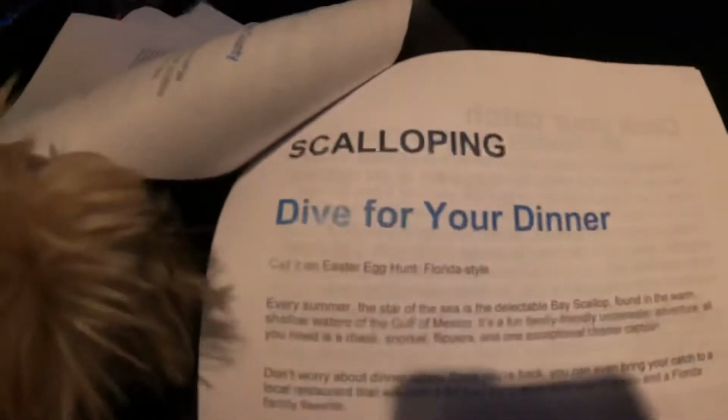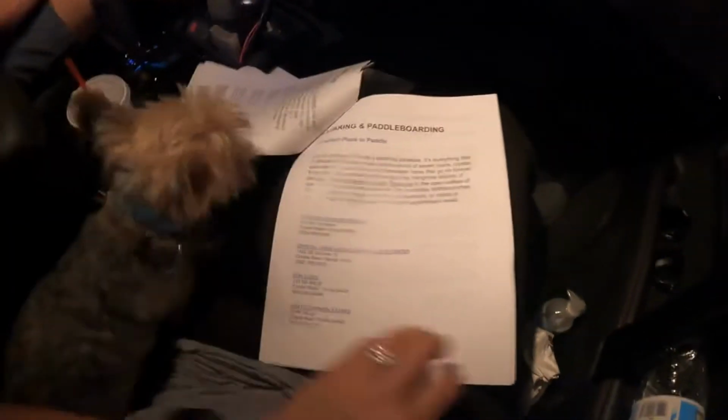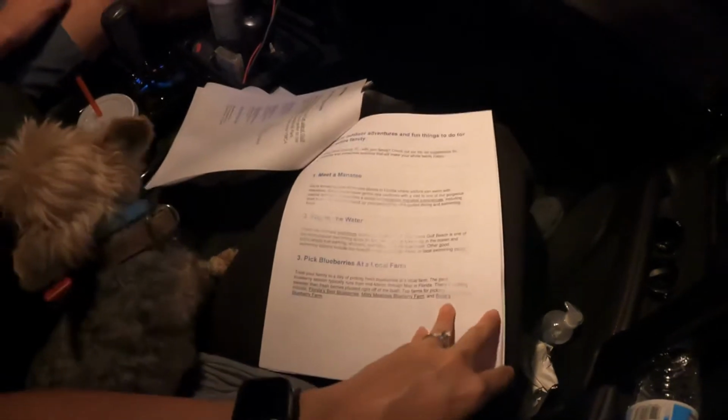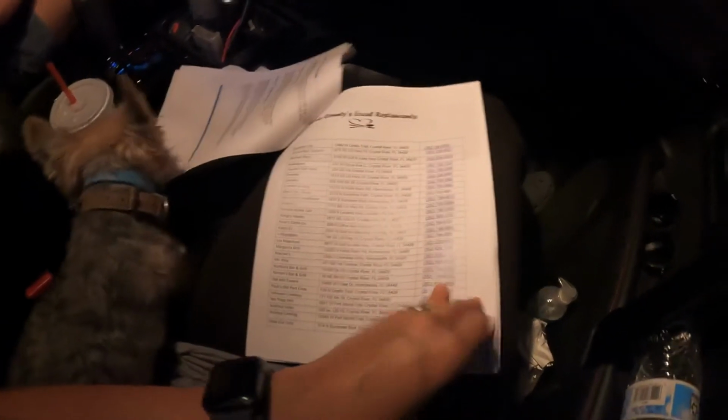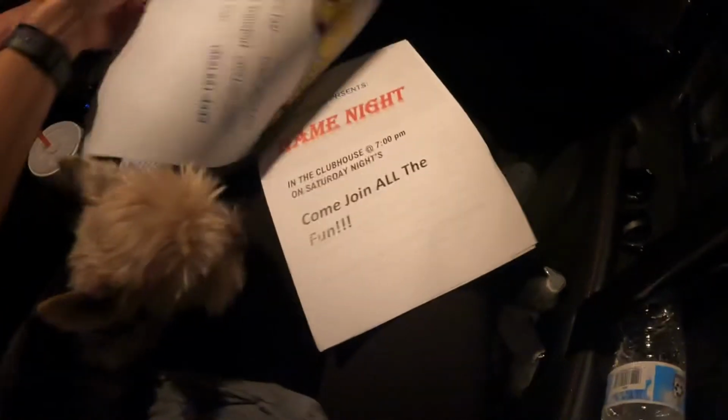Information about camping. Kayaking, paddleboarding, manatees, Crystal Isles RV Resort. Restaurant. And a bunch of other activities you can do.